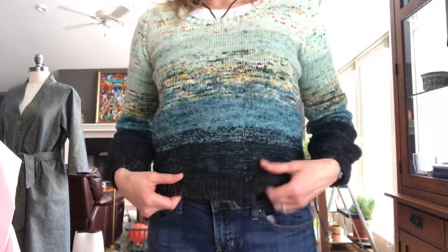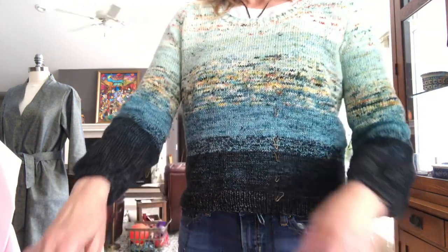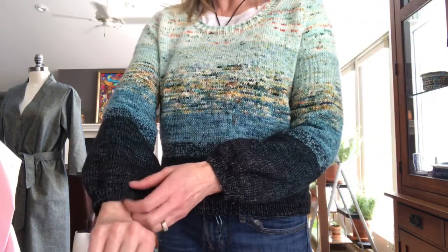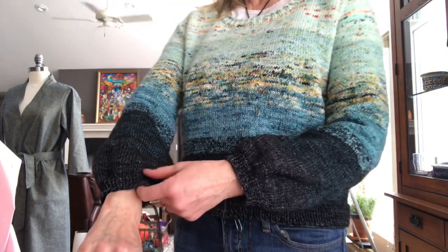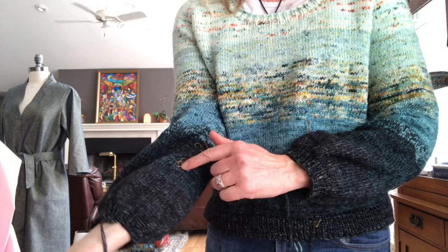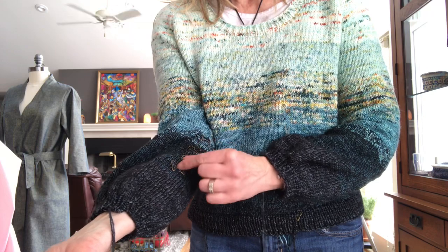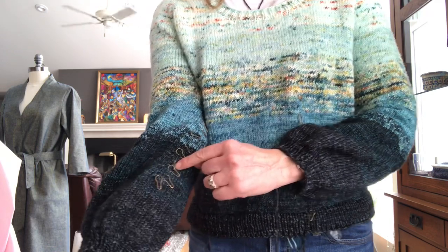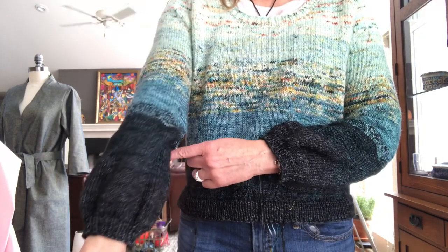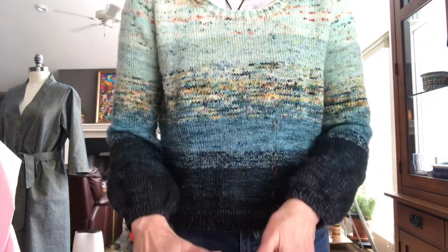But I had to add a 6th color in order to get the sleeves long enough, and it's okay. I mean, I'm fine with it. There's my wrist bone. So with ribbing, after 8 increases, where's my last increase? Right here's my last increase, and I did 1 extra. So this increase right here was supposed to be your wrist bone according to the pattern. Anyway, not a problem. We made it work. Not to fear.